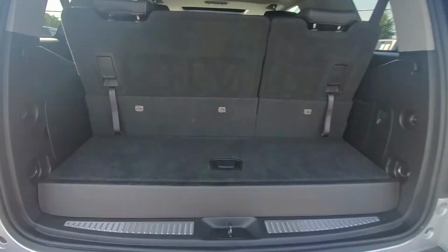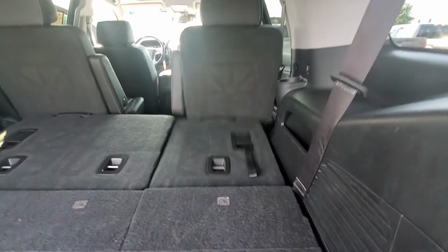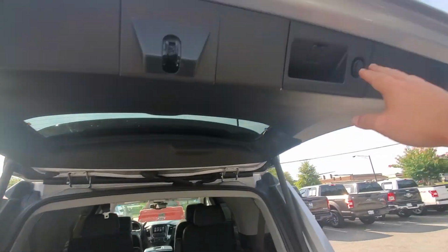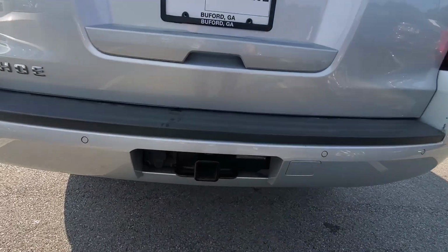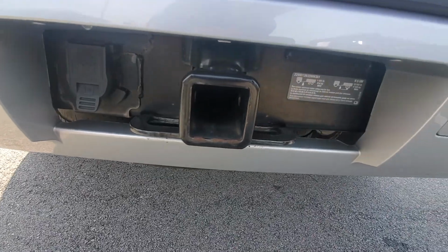There you go. And then of course you can put the seats down if you want to get that extra storage, just like that. And it has the button on the tailgate to just let it down. Already has the plug-in outlets for your trailering needs.